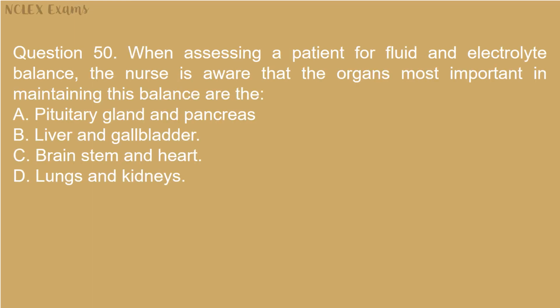Question 50. When assessing a patient for fluid and electrolyte balance, the nurse is aware that the organs most important in maintaining this balance are these. A. Pituitary gland and pancreas. B. Liver and gallbladder. C. Brain stem and heart. D. Lungs and kidneys.